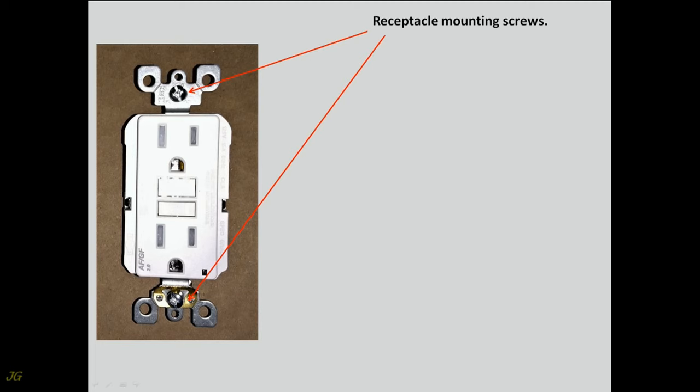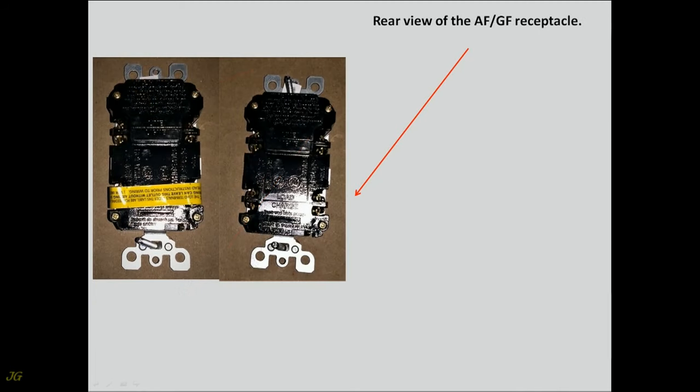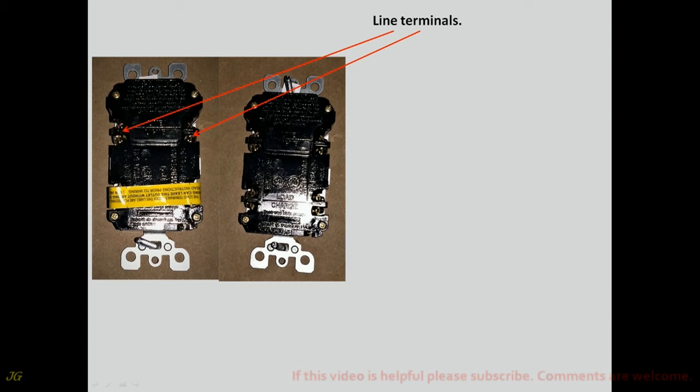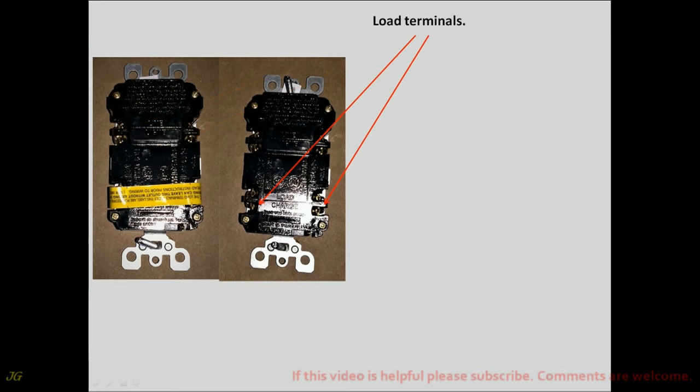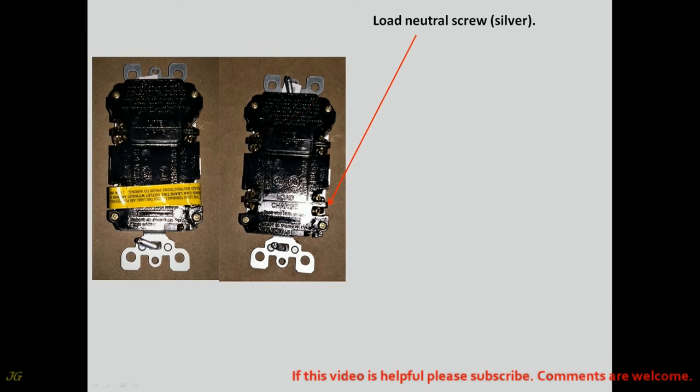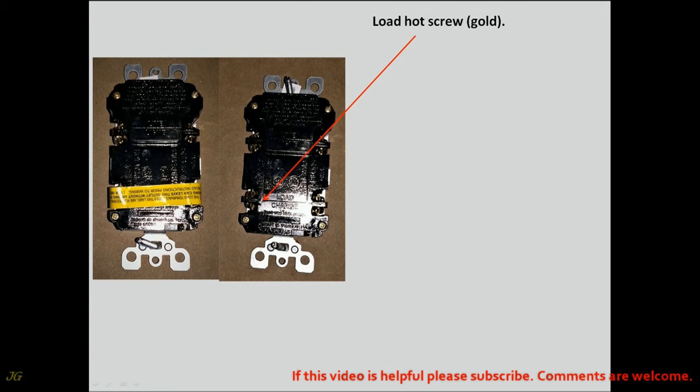Receptacle mounting screws. Rear view of the AFGF receptacle: grounding screw, green; line terminals; load terminals. Line neutral screw, silver. Line hot screw, gold. Load neutral screw, silver. Load hot screw, gold.